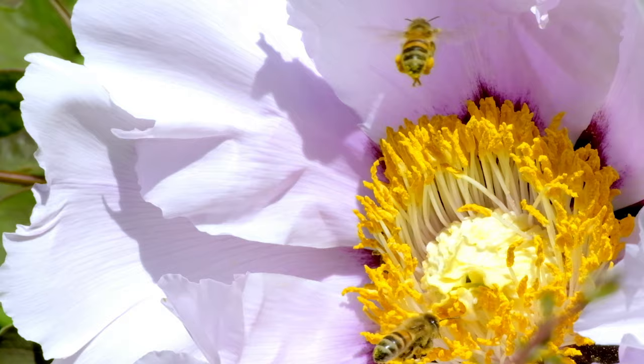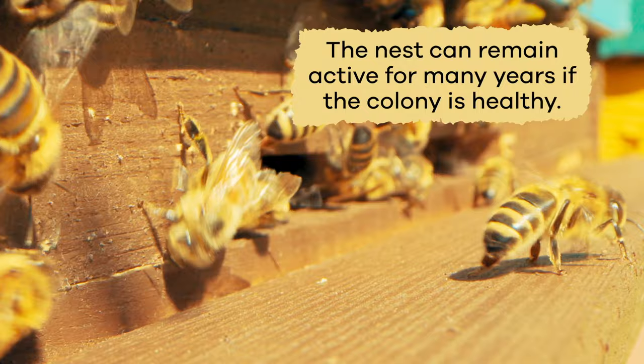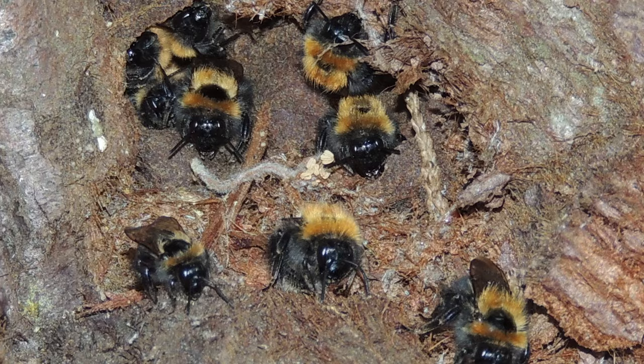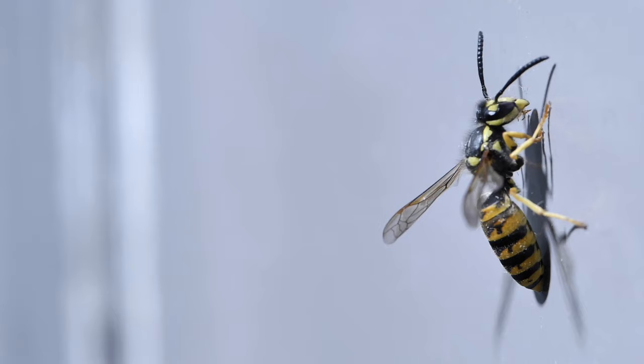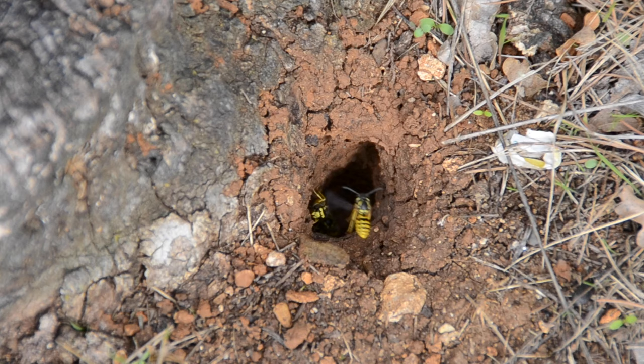Honeybees are perennial insects, which means they can last very long. The nest can remain active for many years if the colony is healthy. Bumblebees and wasps only live in their nests for 1 year. This is because they have annual life cycles. Both bees and wasps are social creatures and live in colonies.